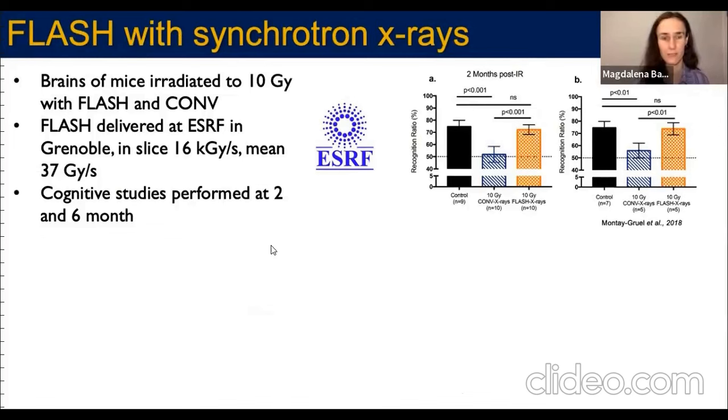These thin beams have an ultra high dose rate of 16 kilogray per second. However, in order to irradiate the entire brain of an animal, the animal had to be translated through the beam, which resulted in a mean dose rate of 37 gray per second. Regardless, the flash effect was observed at the ESRF in Grenoble.